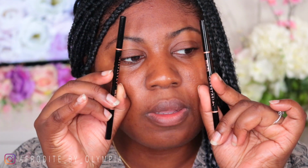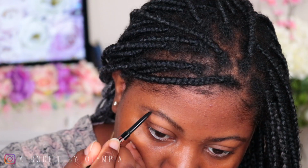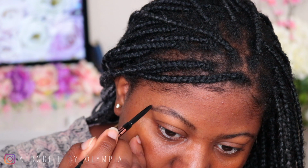Okay, so start off with the Brow Wiz by Anastasia Beverly Hills in the shade Ebony, and I've got the shade Dark Brown. I like to just brush my brows up first. I like to start off with the tail these days. I like to extend my arch a little bit, as you can see there.